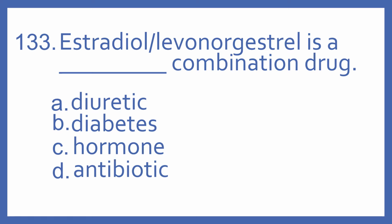Number 133. Estradiol with levonorgestrel is a blank combination drug. A, diuretic, B, diabetes, C, hormone, or D, antibiotic. And the answer is C, hormone. It's an estrogen-progesterone hormone combination.